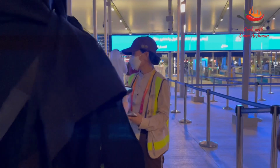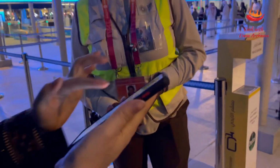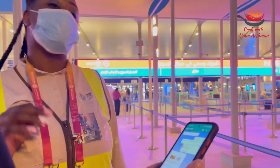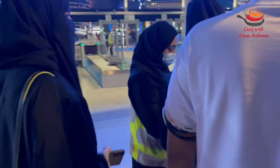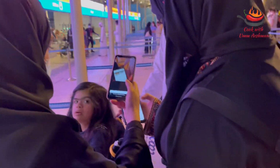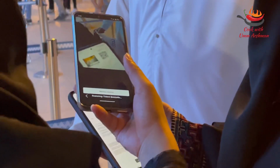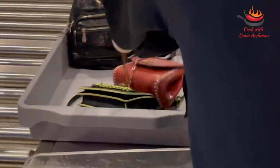You have two options, either you can buy tickets online or you can buy at the store. So I have already bought it online. At the first entrance you have to show how many tickets and how many people you have, and it's compulsory to show the green pass and vaccination pass. At the second entrance, they will scan your ticket and let you go inside. Their security system is very tight, so they scan all your equipment.